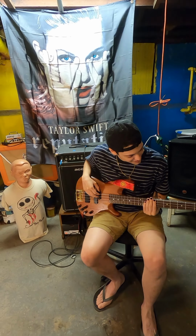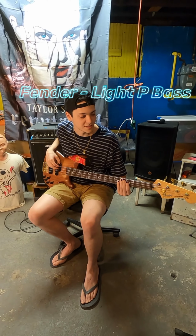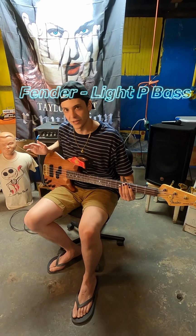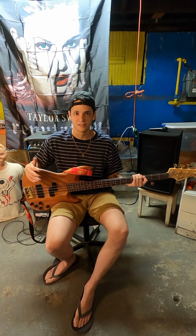So this is a Fender Light P bass. People will look at the signature over here and be like, oh, whose signature bass is that? Nobody's. It's literally just called a Fender Light because it only weighs 7 pounds. I really can't find too much information on it online. They only made them between like the 90s and 2001.